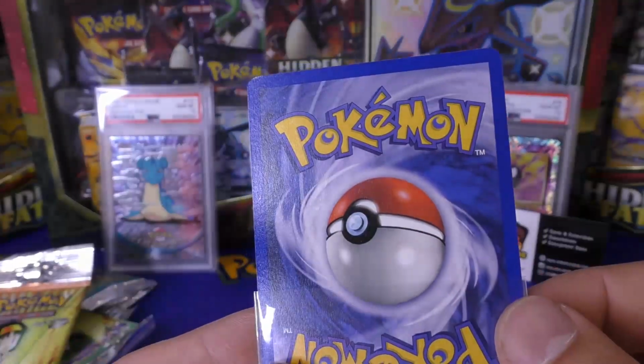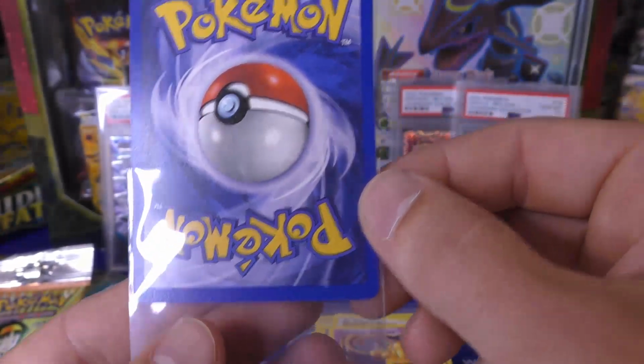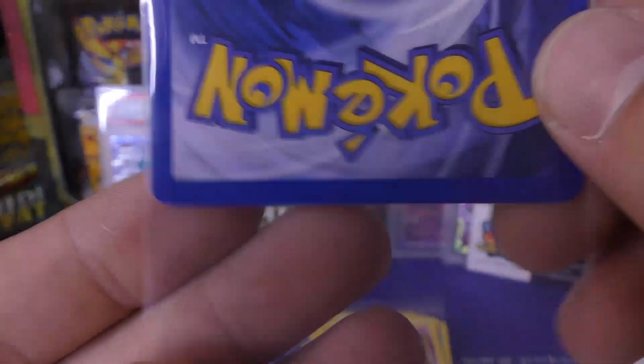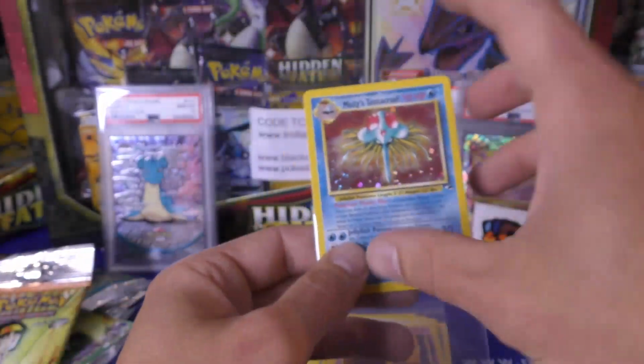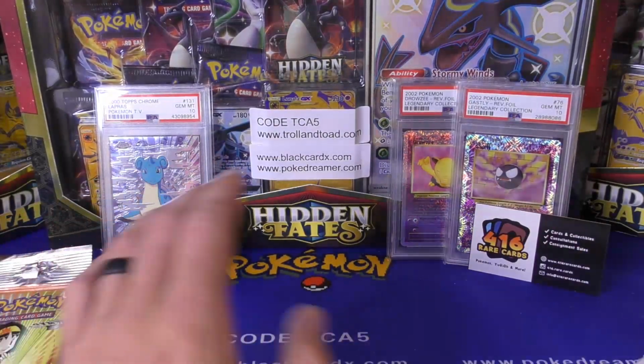Let's look at the back. Corners look pretty good. You can see a faint hint of whitening coming onto them, but overall they're really nice. So congratulations, man, you went 3 for 4. And we're not going to stop there.